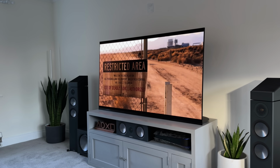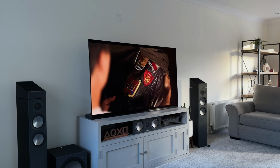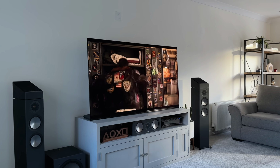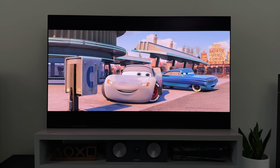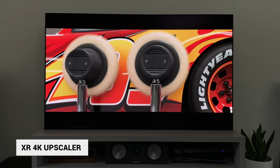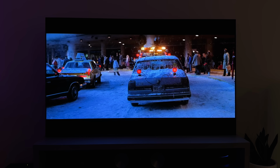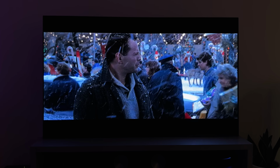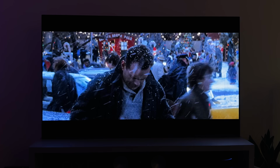Now individually each feature is impressive, so the brightness, the colours and the contrast, but it's when you combine all of them together you get this incredible picture. And although the A95K is a 4K screen, Sony has what's called an XR 4K upscaler. This takes any non-4K content and upscales it to nearly 4K quality. This means watching those old Netflix shows or even live TV will look that little bit better than before.